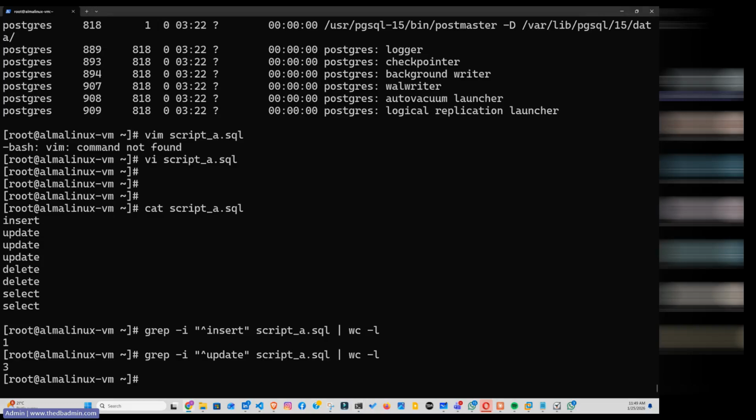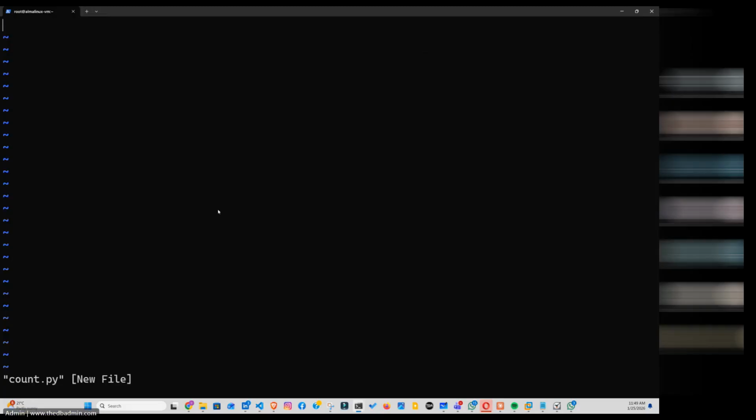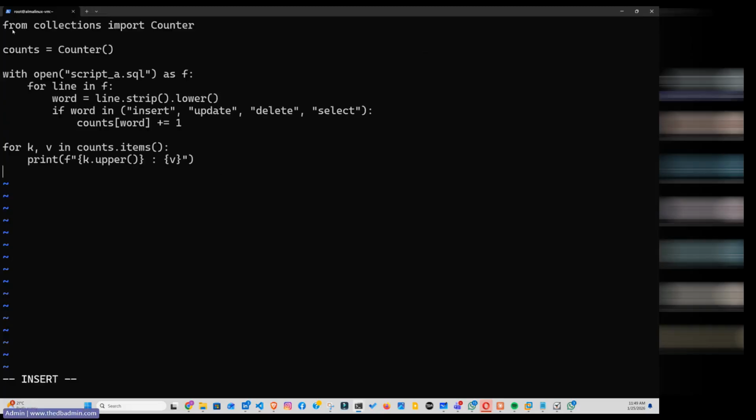So if I'm writing Python code, I will write it like this, count.py. Here I'm importing Counter, and I'm using with open, opening my script as f, which is nothing but a variable. I'm putting the entire script inside this variable and doing a line operation, word count. Lower or upper, I'm not bothered about. If the word is in insert, update, delete, and select, simply show the word count. Run all these in a loop, and print everything in uppercase. That's all my script is going to do.